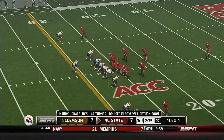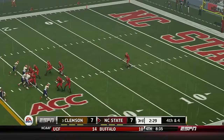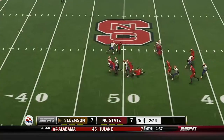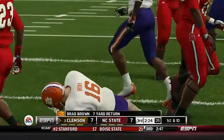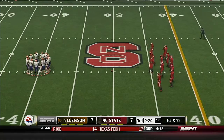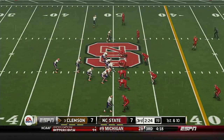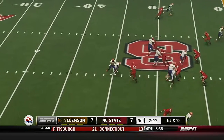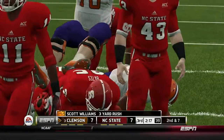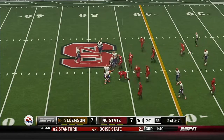Well, Kirk, good news. We saw him go to the locker room a little bit earlier with that injury, but apparently he's all right. It looks like he's going to get back in the action here. Brown is back to receive. They'll bring him down at the 50-yard line. Time's getting a little bit tighter now. You got to make every possession count. And he makes it out to about the 47-yard line. Gain of 3 yards. That'll make it second and 7.